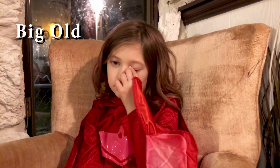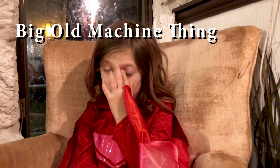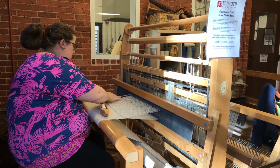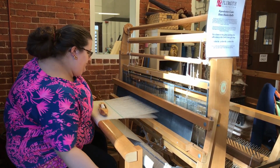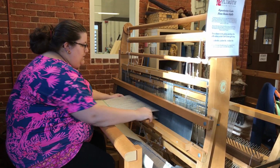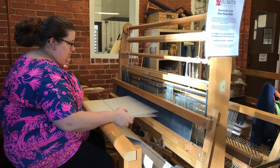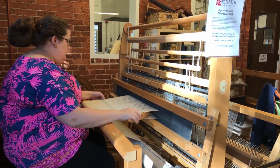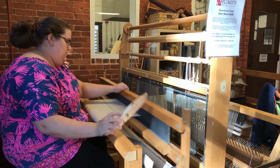And then the lady was using the big old machine thing to make something. Towels. And she said if she would make a long towel, it would take like 3 days. Yeah, I think the one she was working on, she was doing for 5 days. It was her 5th day doing it. And it takes that long to finish one.